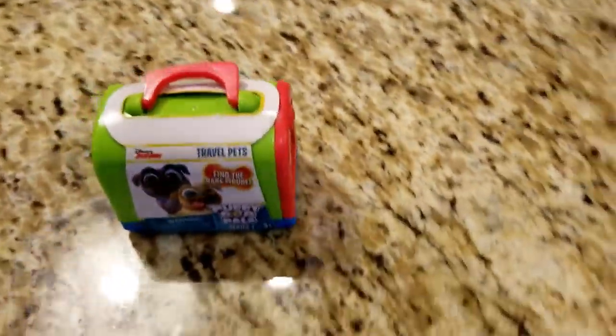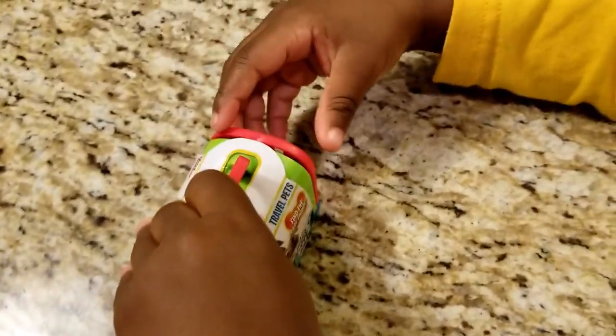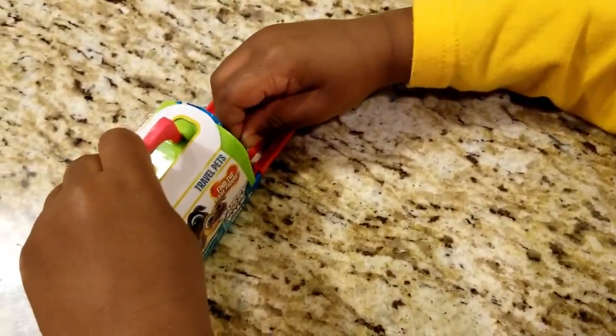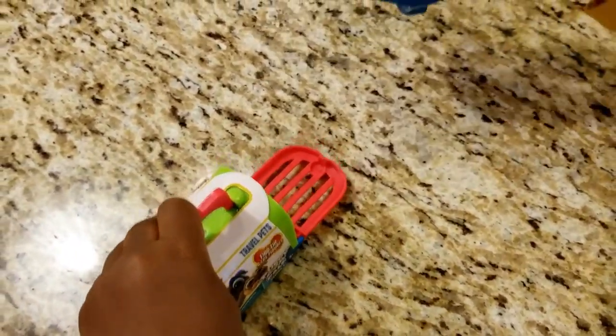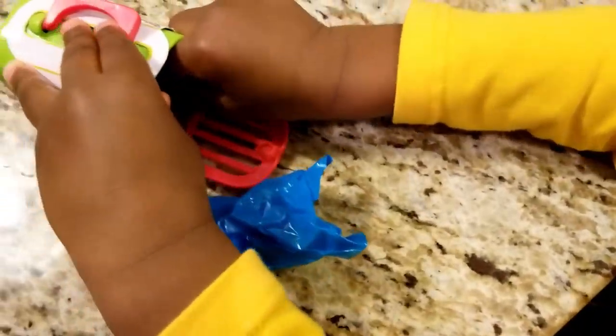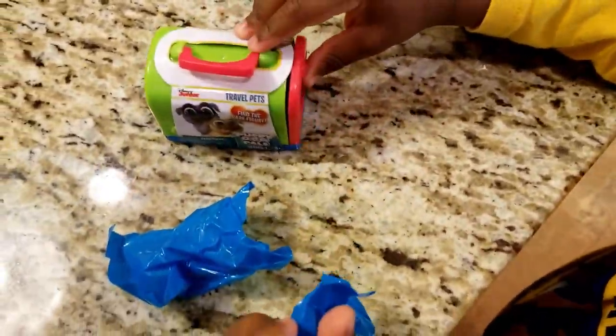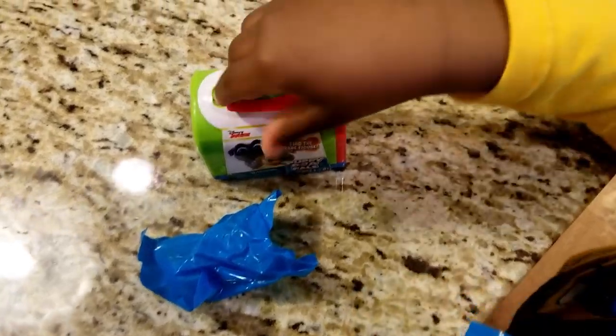Okay, we've taken the plastic off. Now Ryan is going to rip off the paper. Oh, you can open the cage. I didn't know you could do it that way. Okay, let's open the cage. Yay! Okay, you want to see what it is? Let mommy see. So we're going to open it, okay? Whoa. Oh, there's two? There's two in there? Oh, you're so smart. Mommy didn't even know there were two in there. Wow.